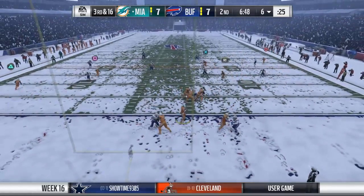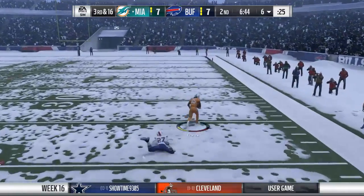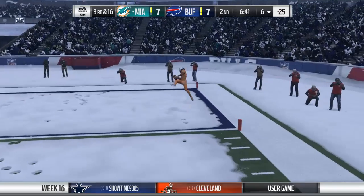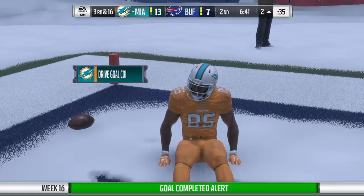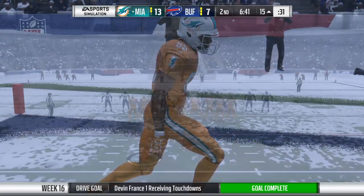Now on 3rd and long, they'll look to throw. Going for the deep ball. And got his man complete. 20, 10, and all the way in for a Miami touchdown. A big play there. 94 yards. And the Dolphins have taken the lead.